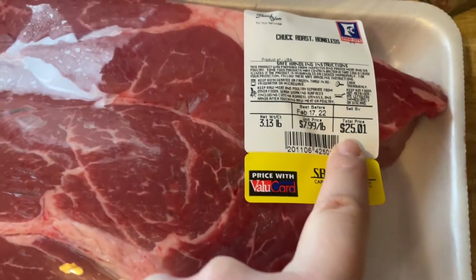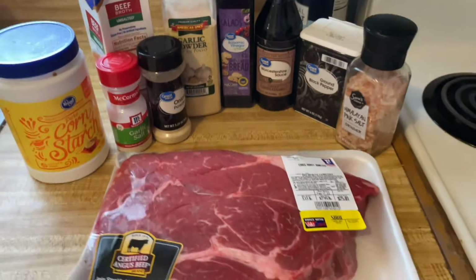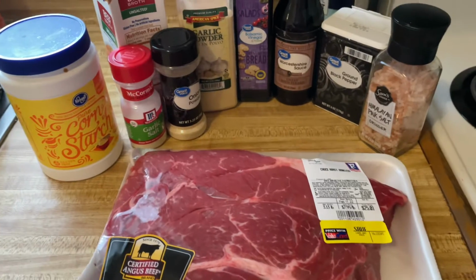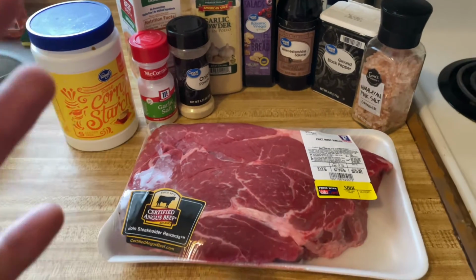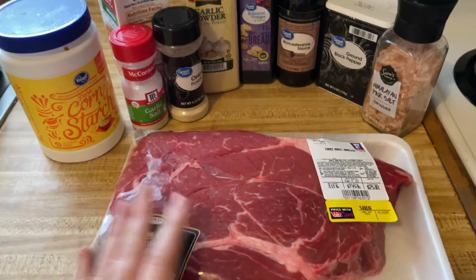Can we just check out this? This damn thing was $25. It better be good. I couldn't believe I paid that much for it anyways, because I'm a cheap ass. But the roast turned out really, really good last time. So I'm excited to try this one.